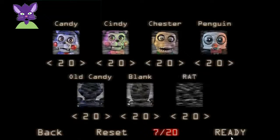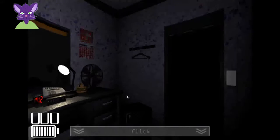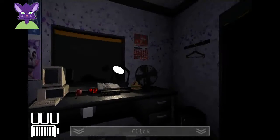That's purple. I like the color, actually. That's why I made my cat purple. My Sylvanonyx. That's why I made him purple, because purple's my favorite color. I'm just doing a complete playthrough of Five Nights at Candy's in one run. That's kinda cool, I guess. Not gonna waste power.